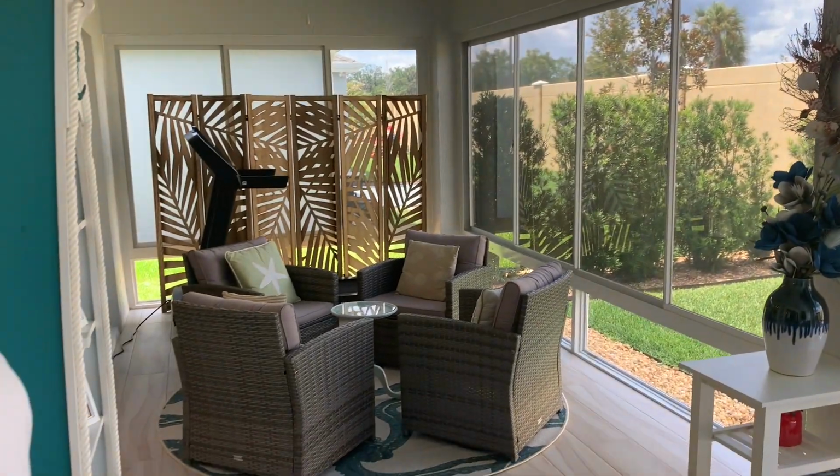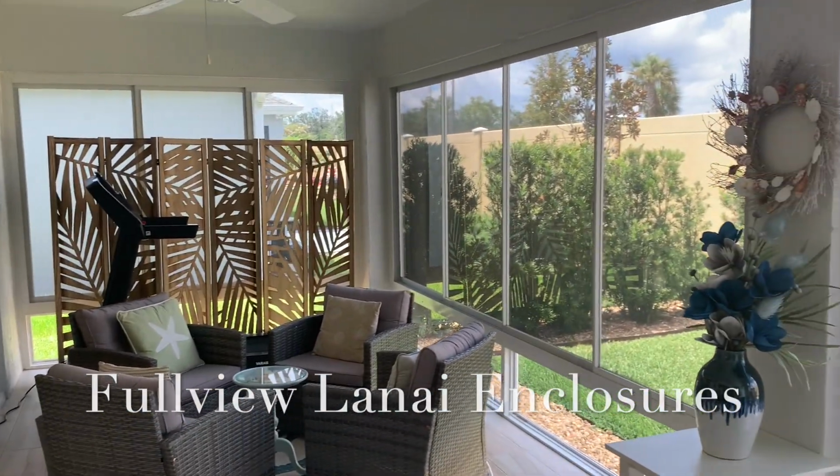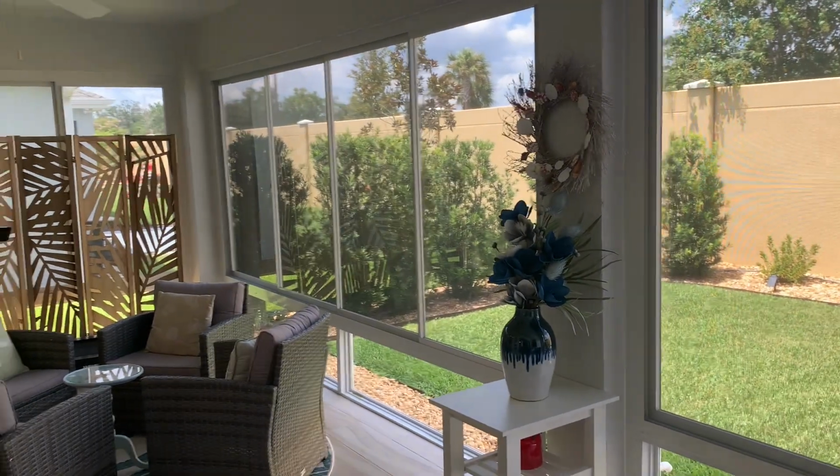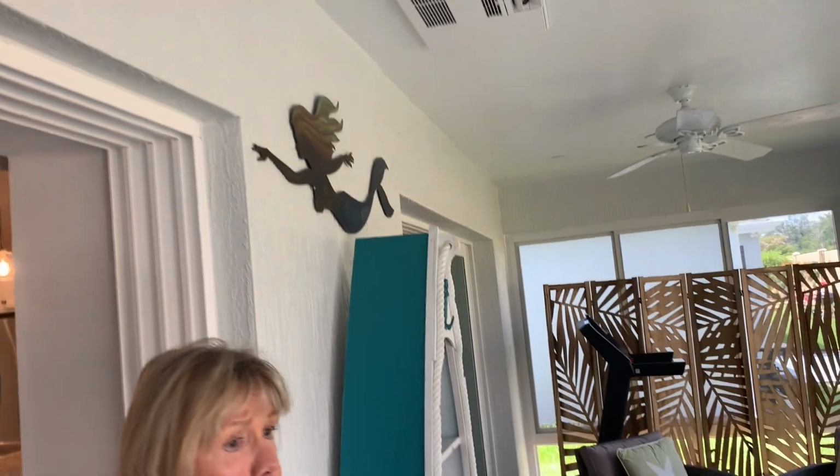So we did that with full view. We did that in October. We just moved here this past July, so October. So this is all now enclosed, and we installed the mini split. We have a mini split from Sun Cool again, another mermaid up there on the wall.